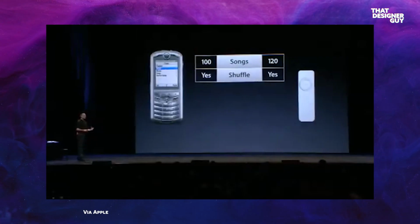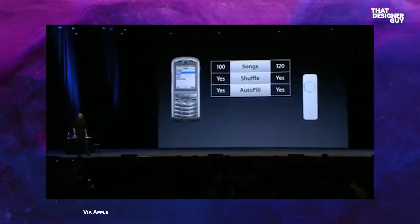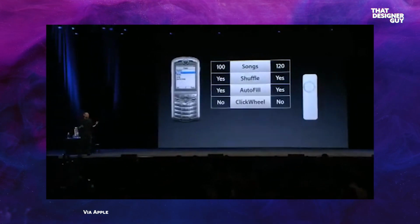And just like the Shuffle, it required a special headset to actually listen to the music. Yeah, not a standard headphone jack, great design all around. And honestly, the iPod interface was designed around that click wheel, not a nub, so when you took that click wheel out, you kinda lost that design function.